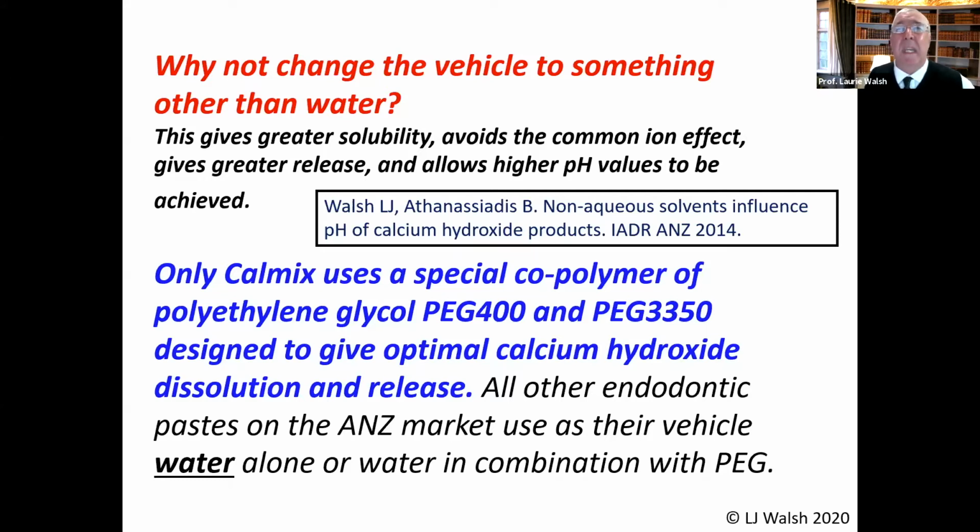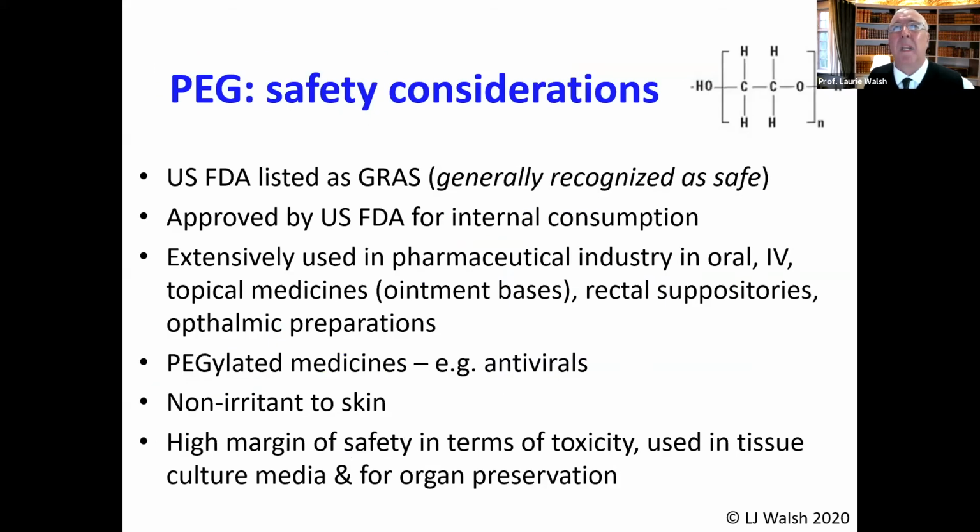But the one that happens to be in Calmix is a special copolymer blend of two forms of polyethylene glycol. And they give the material not only its optimal pH characteristics, but also its viscosity to allow it to be able to be delivered well into the root canal environment. Every other product in the world, in fact, uses water as the solvent rather than polyethylene glycol. A couple of products around the world, mostly in the southern hemisphere, sometimes even blend one type of polyethylene glycol with water, but none of them can actually do what this special formula can do.